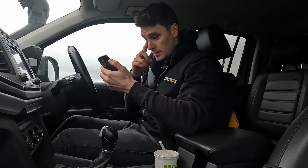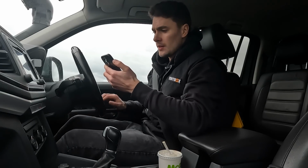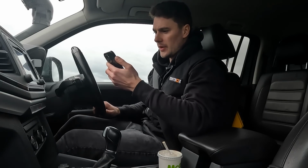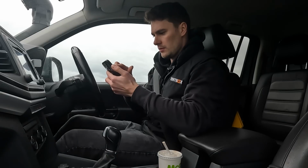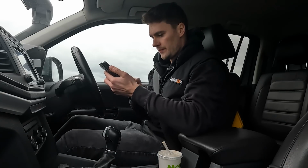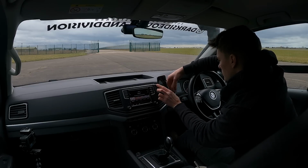View session data. Right, I'll be honest, I don't think this is correct. It's saying 0 to 60 in 7.8 seconds, which I don't believe. So that app is a waste of time. Should have fetched the Dragit. So I'm going to do it old school.